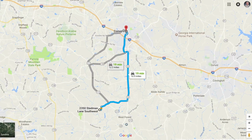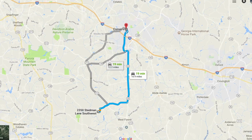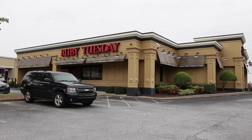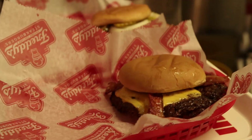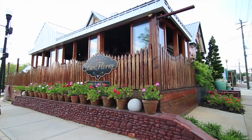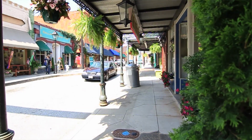From here, you're only about a 20-minute drive to downtown Conyers, giving you an endless choice of restaurants to choose from, like Jim and Nick's Barbecue, Ruby Tuesdays, Freddy's has the absolute best burgers in town, and don't miss the authentic Mexican, outdoor seating, and live entertainment most nights at Los Flores in the Old Town Conyers.